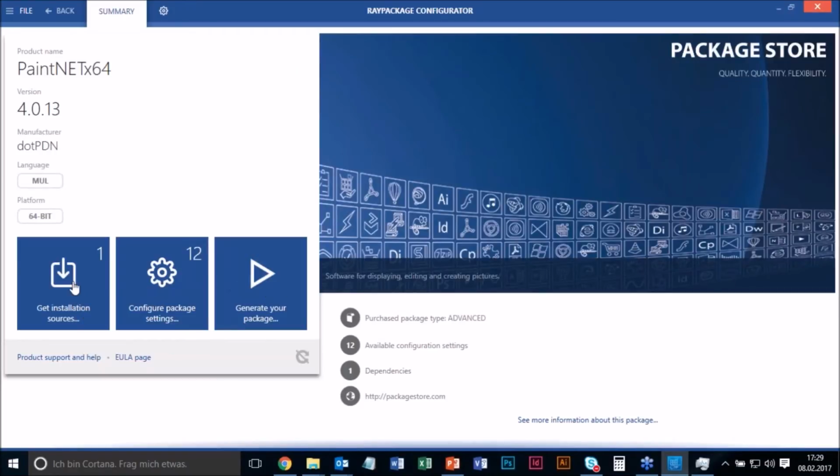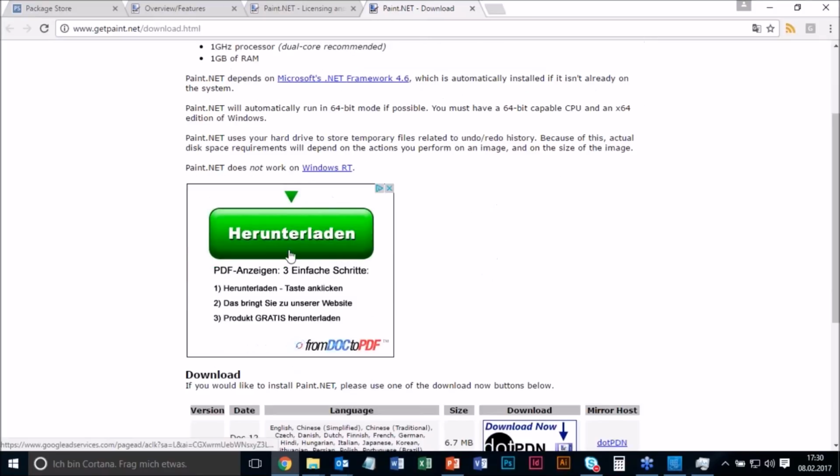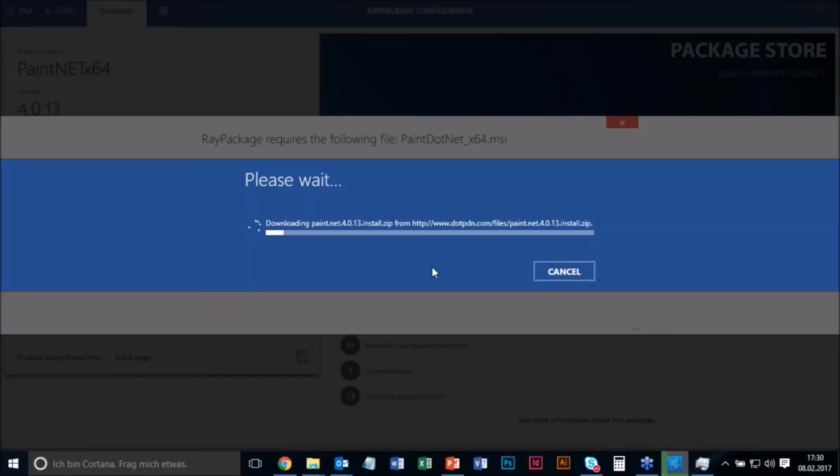So we have to go through all these steps, starting with getting the installation sources. We offer three different ways to get the sources. It's possible that you already have the sources, so you can just use the browse functionality here and upload your sources. But you can also use this link. It will open the download page from the vendor where you can download your sources. But the easiest method is just to download it automatically. So I will do this.